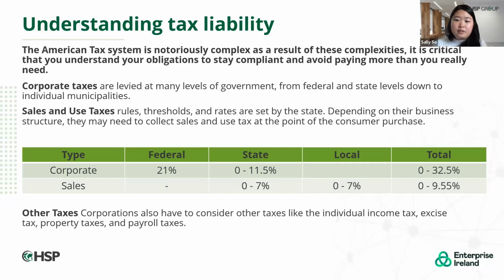Right. Okay. Sally, I might just come in there with a question. If you could clarify for us the difference between state and local tax. That was a question that came in the chat.